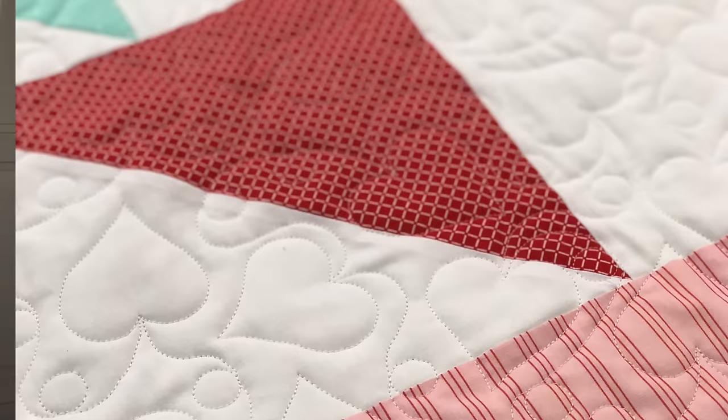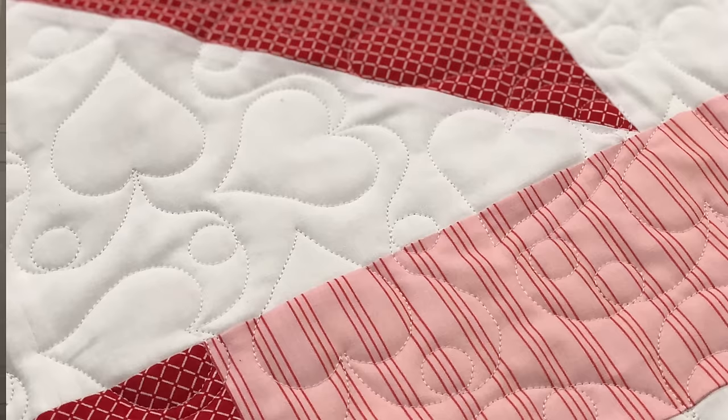We chose a white thread for this because of the front having the white background fabric on the blocks. The white blended really well with the whole tone of the quilt. It's just a very lighthearted quilt, and so the white thread looked really well.